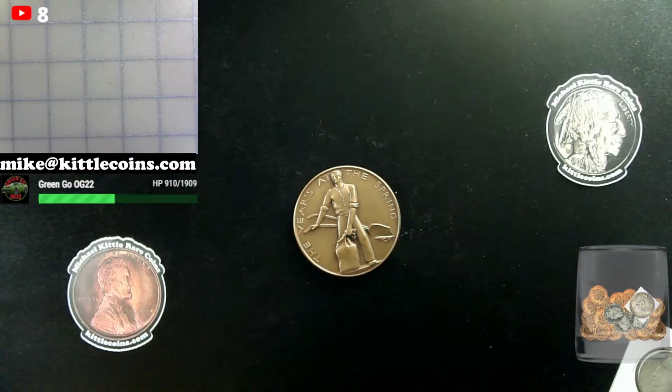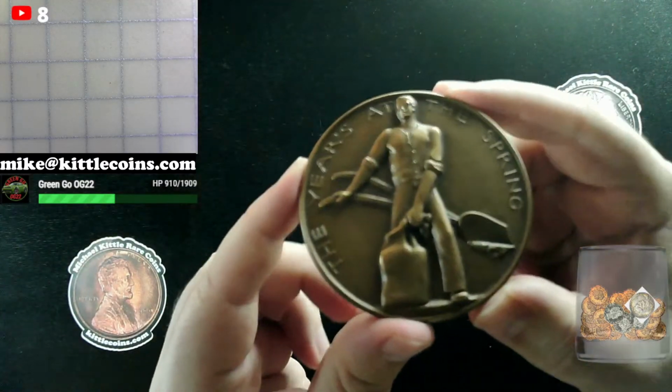This one here is 1958. It's called Pippa's Song, and 650 of these were made. This is the 57th issue, and it says "The year's at the spring." It's a farmer with a bag of seed and his plow.